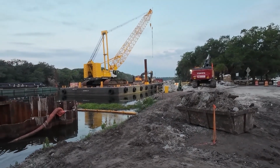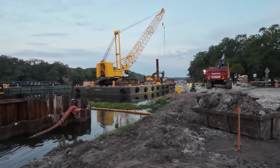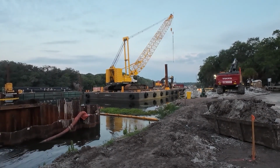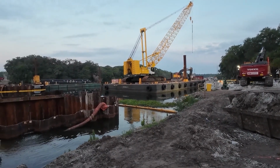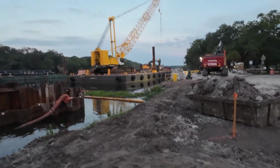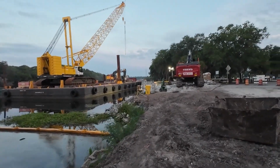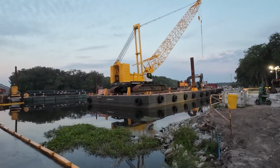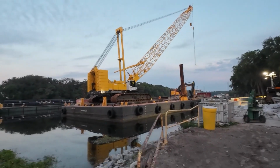Well, that's what's kind of going on over here today, guys. Isn't it something how they can float such a big thing like that? I guess as long as the barge or whatever is big. Wow. It is amazing. Different things, you know. It is amazing, quite all these different equipment people made.